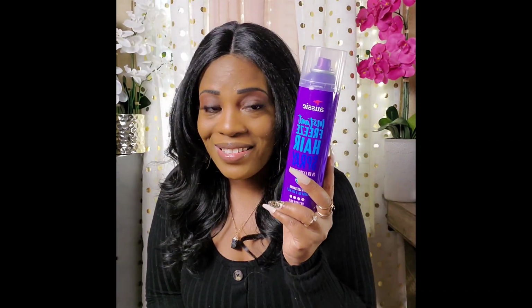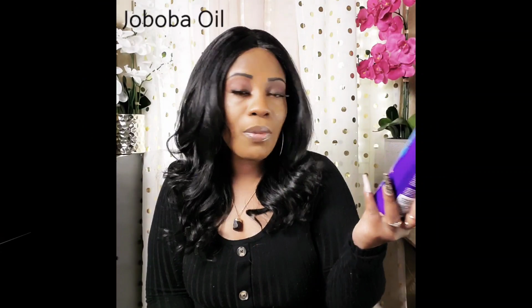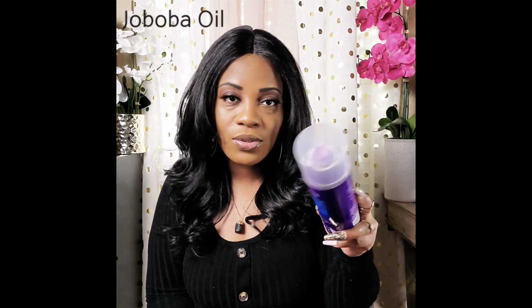Aussie has an instant freeze hairspray, 24-hour hold. With oil up here, and sea kelp, and it's a maximum hold. I did a comparison of this product against the Gots to Be Blasting Freezing Spray, and they had very similar ingredients. So I was like, let's see how she does. They also have an instant freeze gel, which is like a 20-hour hold. It's one down from full maximum. They have that as well, and I bought those products at Walmart.